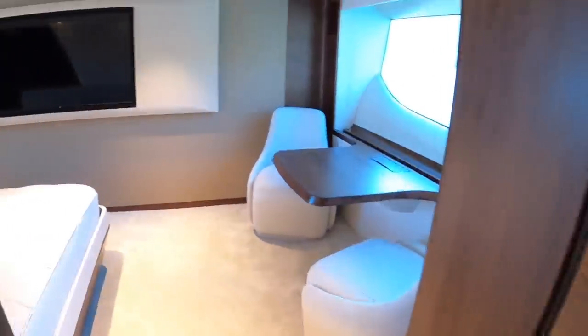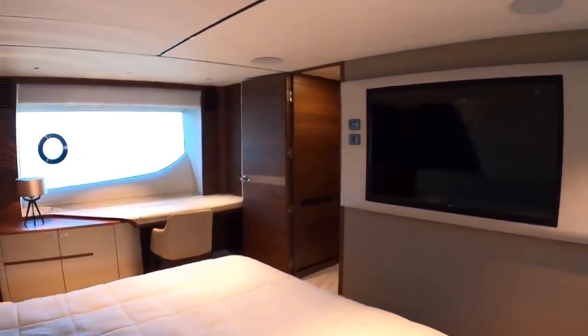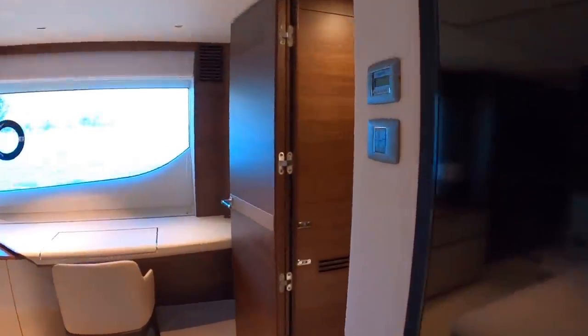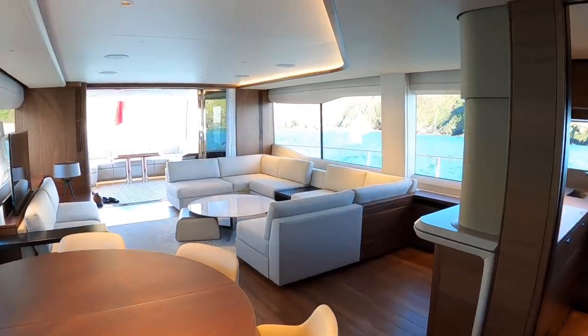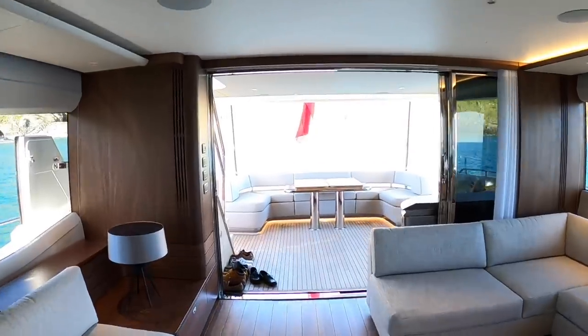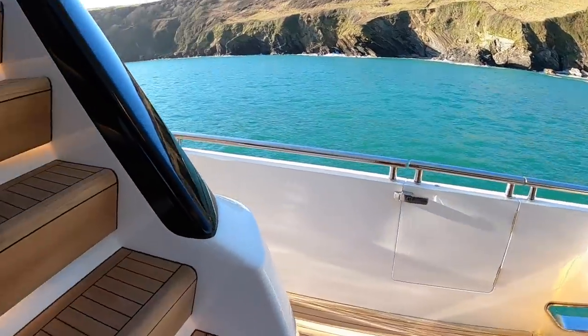Okay, let's head back out of here. How amazing is that? And we'll head on round and take in the flybridge and also the engineering spaces and the crew cabin. Head on back up here. That is sensational, isn't it? Let's go right on back. I think we'll do the flybridge next and then we'll come back down to the crew cabin. So we'll head on round here.